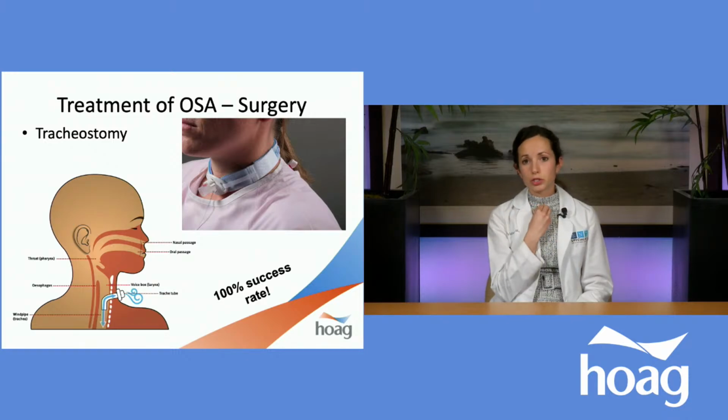So you don't have to be hooked up to a ventilator or anything like that. It's just an alternate path for the air to follow, and it bypasses all the obstruction in obstructive sleep apnea. So people who have extremely severe sleep apnea can get a tracheostomy, and they'll have zero obstructions.